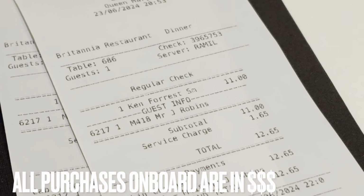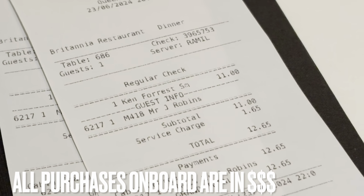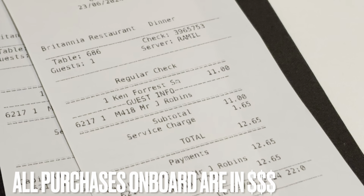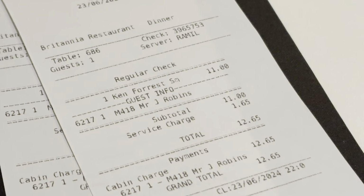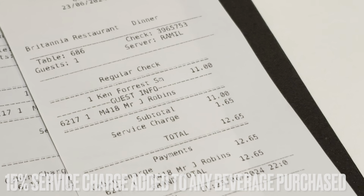Okay, I know you want to have a quick peep at how much a regular glass of wine is going to cost you here. So it was $11, and then they add the service charge of $1.65, so $12.65 in total.